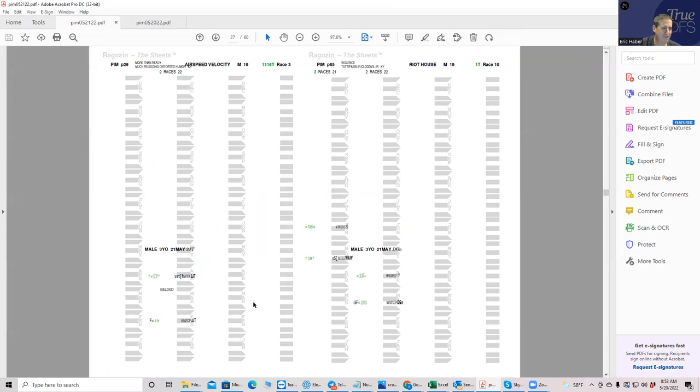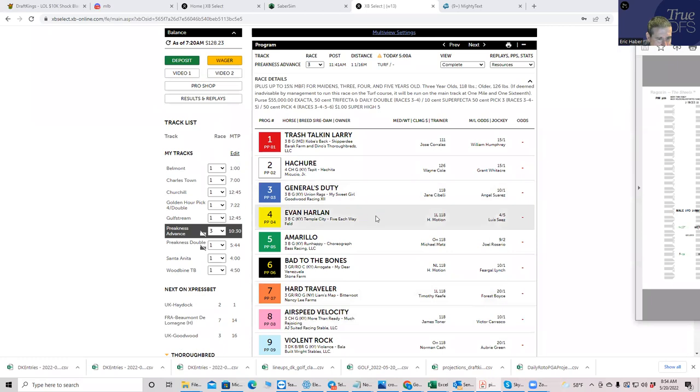So Airspeed Velocity, there's literally nothing wrong with this. It had a 19 first out. Then it ran first at a distance and ran a 17. Literally no reason why it can't run another 17 or even better. And at 10-1, I mean, let's go. Not that it's a lock, but you play this horse at 10-1 and this horse at 4-5 time and time again. The guy playing the 4 at 4-5 is going to be broke eventually. And the guy playing the 8 at 10-1 is going to be rich eventually.